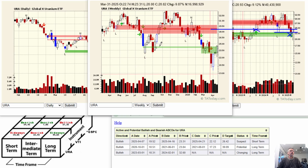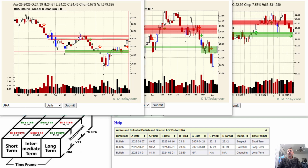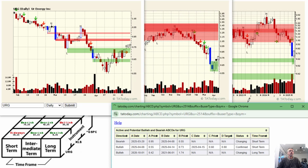If we look at it here on the weekly, you've got a swing point low high there. So that's a retest regen that can get back over it. So these all look like they're doing the same sort of thing. They're coming back after being left for dead. URG, let's see what that one looks like. Much weaker. This one doesn't interest me very much. I'm not going to spend time on it.